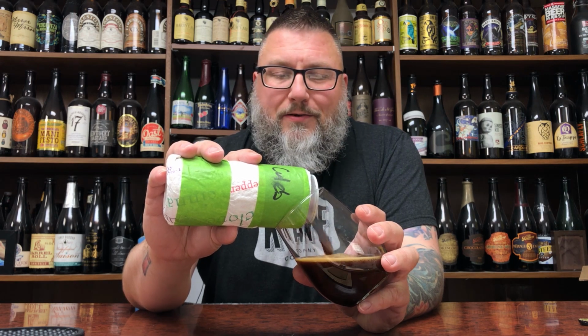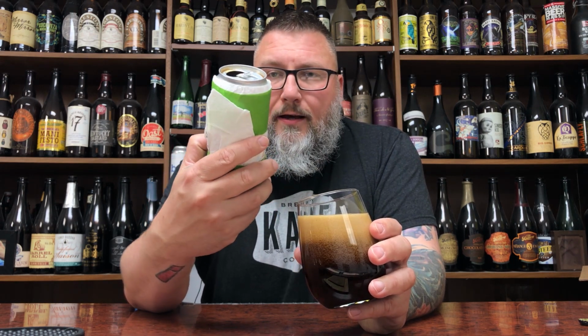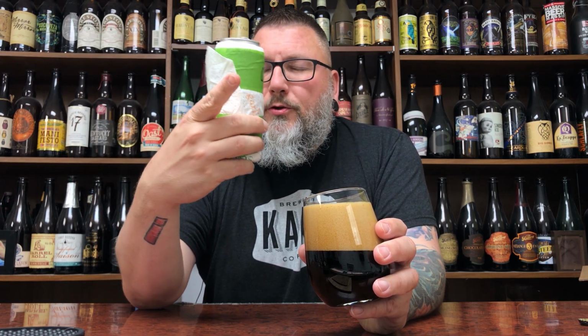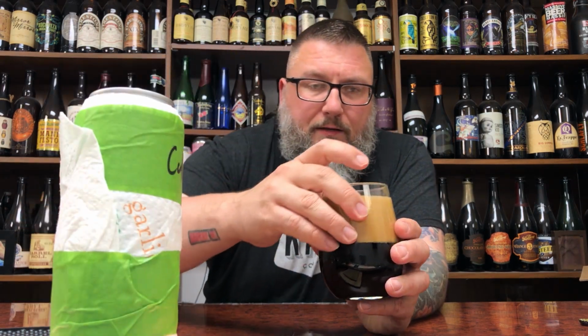This is the last one of the mystery beers. I believe there were 4 in a bunch. I'll post these probably in chronological order, so you should know this by now. But I think 3 out of the 4 were stouts. Look at that. If that's not a stout, I don't know what is.